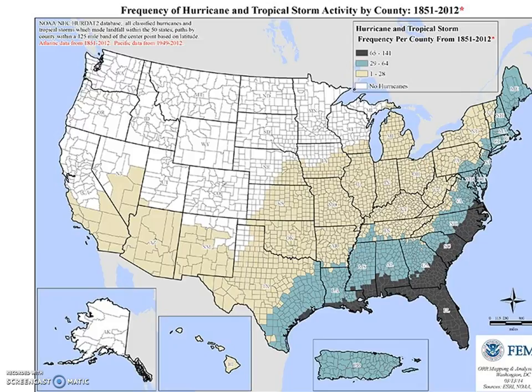The dark green-gray color denotes 65 to 141 hurricanes over this time period. The greenish color represents 29 to 64 hurricanes over this time period. The tan color represents 1 to 28 hurricanes, and the white, no hurricanes over this time period. Idaho is all white. So, where is the greatest risk for hurricanes?